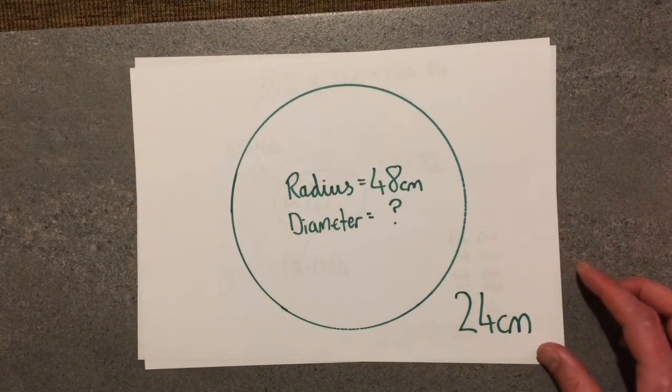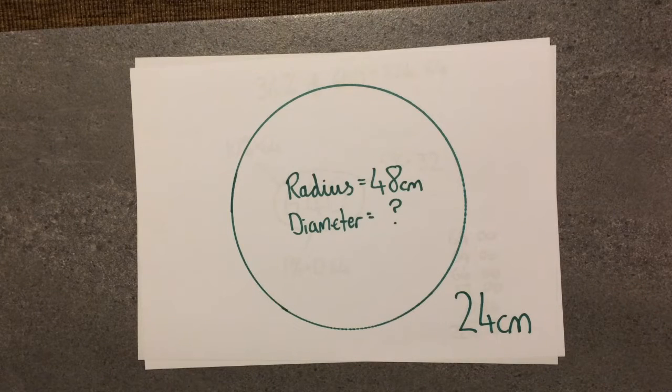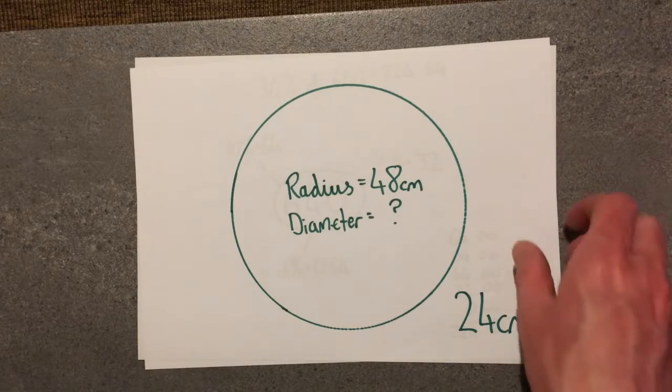Circles. We've not done circles for ages. So this circle has a radius of 48 centimetres. It's not to scale, but imagine it did have a radius of 48 centimetres. What would the diameter be? So I've put that as 24 because I know the relationship between the radius and the diameter.